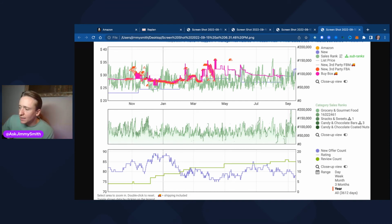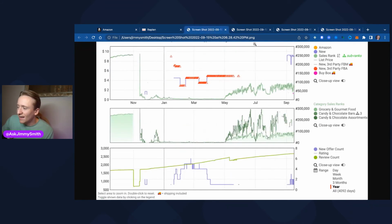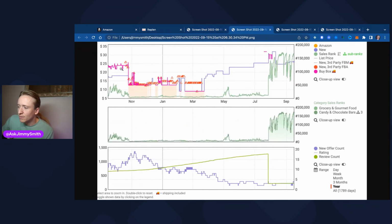But I wanted to show you that even here in November, the pricing was quite a bit higher for FBA sellers, and then it started to drop towards that buy box. So ultimately, this is just another example. Typically, though, if you're looking at meltable products, this is going to be much more likely, or even, I believe, the second one is going to be much more likely, where you see it higher at first and then it drops off.